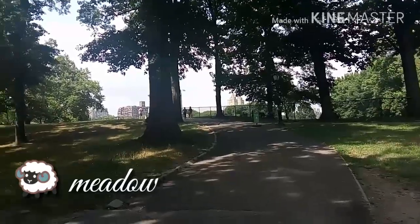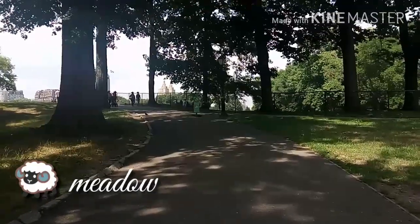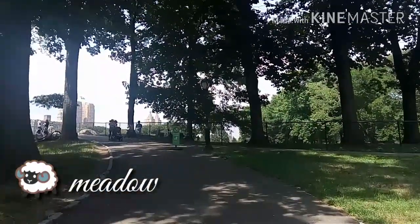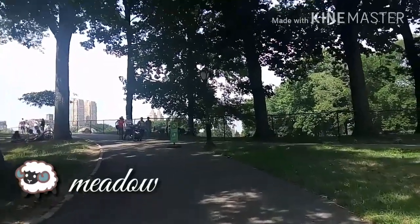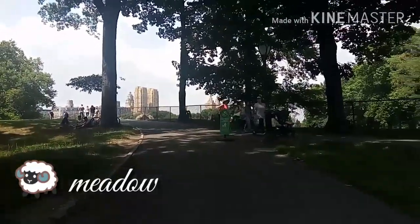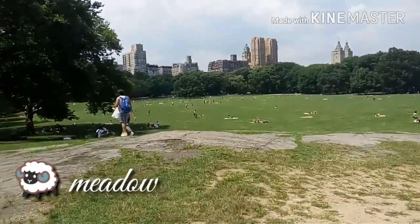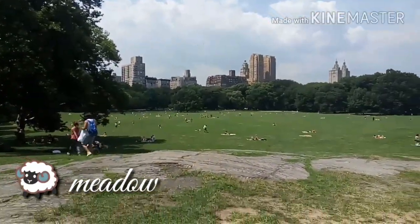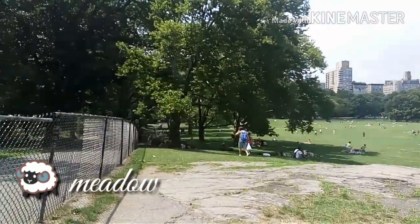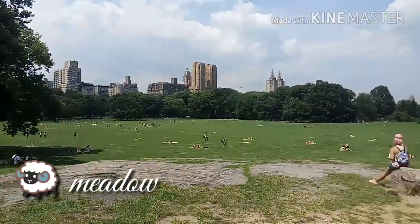And then time to go explore the second spot, which is the Sheep Meadow. One of the very biggest grassland-like structures in Central Park. So you keep on walking and you finally end up in a vast sheet of green, almost like a green carpet. It was like a green carpet for me. As you can see in the background, you can see a beautiful skyline of the buildings, and this is where the boundary is where the Sheep Meadow starts, and it's totally a 360-degree view.